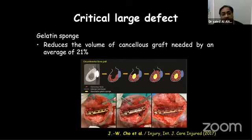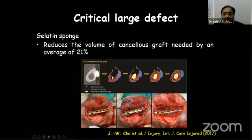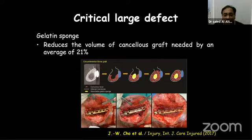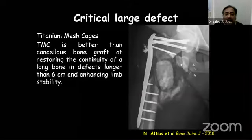When we look at the other concept, which is how we can minimize the use of the graft, we can use a gelatin sponge in the middle of the cavity to fill it. That will reduce the requirement of cancellous graft by about 21%, and make the formed bone like a tube instead of a solid tube of bone. And this way we can overcome the shortage in bone graft. So there are multiple techniques to help with getting the bone in.